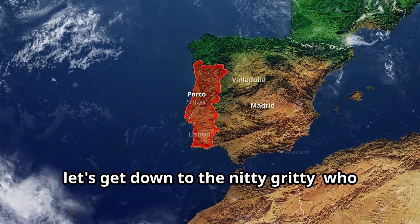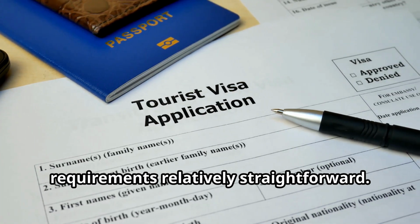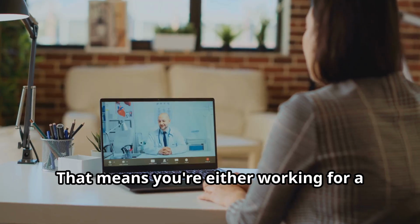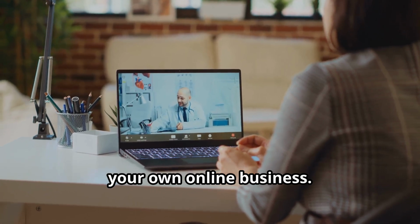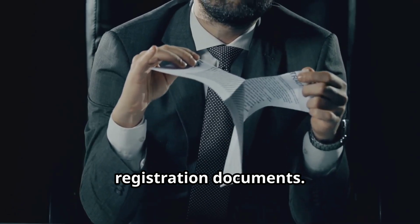Now let's get down to the nitty-gritty. Who can actually apply for this awesome visa? The good news is that Portugal's made the requirements relatively straightforward. First and foremost, you've got to be a remote worker. That means you're either working for a company outside of Portugal or running your own online business. You'll need to provide proof of this, like a work contract or business registration documents.